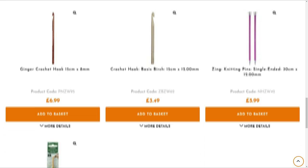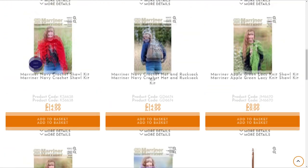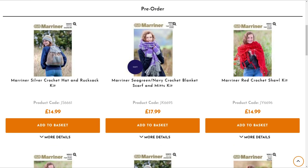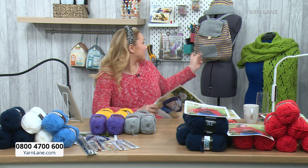Your different crochet hooks, different sizes, all of the different patterns, including the first ever, this is the first time we've ever done a crochet bag, and it's a rucksack. We'll start with this one because I know that we've got loads that we want to cram in the next hour. So this isn't one that we're going to be particularly focusing on, and I don't want anybody waiting for this because I know how popular it's going to be.